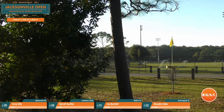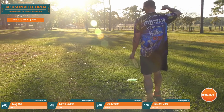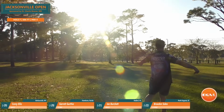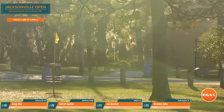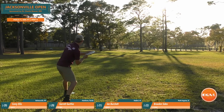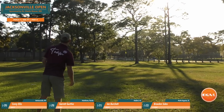Ooh, and he was, wow. He was actually kind of testing the OB out on the right side. I think he stayed in bounds. He did, so, okay, but he's back there in the corner. I think he was trying to hyzer spike that and just got an unfortunate tree kick. Garret, that's very well played. Put the pressure on Corey for sure. No mistakes can be made right here. Yeah, 4 holes left on this one.